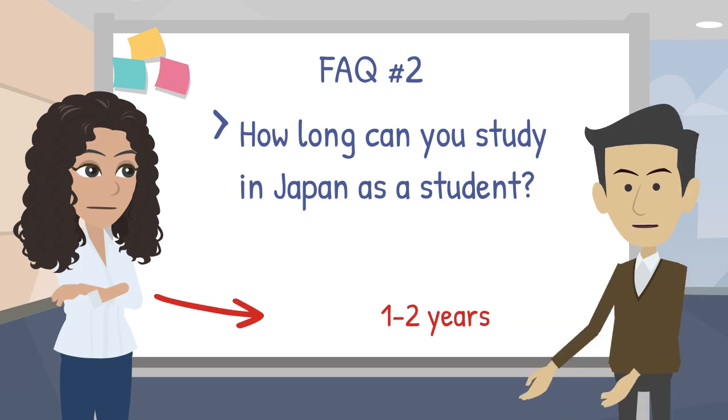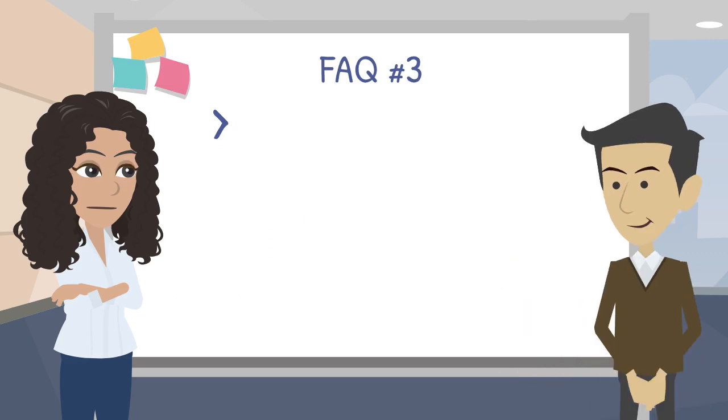So it really depends on which school you're starting at and at what time you're starting. Some schools will have schedules that are like 1 year, 3 months, 1 year, 6 months, 1 year, 9 months, all the way up to 2 years. Some schools are more flexible on that than others. You really need to check with the school that you want to study with.